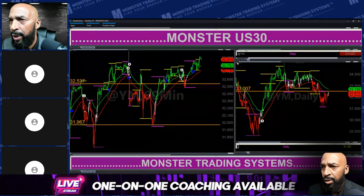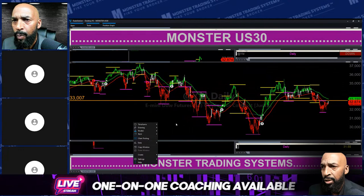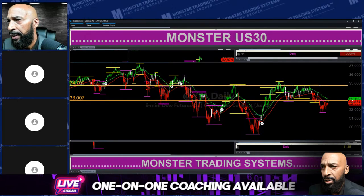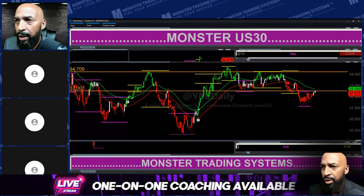The hope is that we get continued... Here is the Dow, the E-mini on the daily time frame. So white candle here, we just need a break. If we can get a green candle, or even a white candle, to get back above here, and perhaps test, we just need one or two big green candles, and that will help.